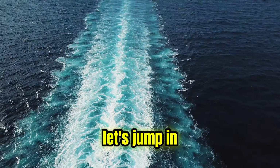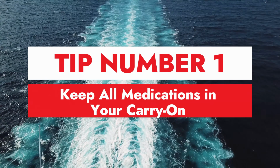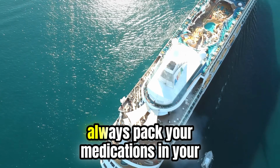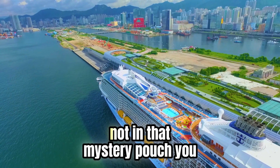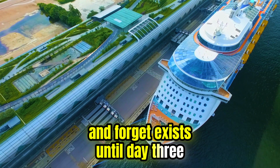Let's jump in. Tip number 1. Keep all medications in your carry-on, not checked bags. This one's a classic mistake that catches a lot of people off guard, especially if you're flying to your cruise port. Always pack your medications in your carry-on. Not in your checked suitcase, not in your husband's backpack, not in that mystery pouch you toss into your luggage and forget exists until day 3.